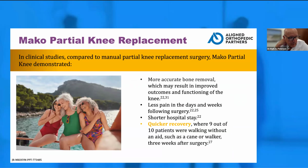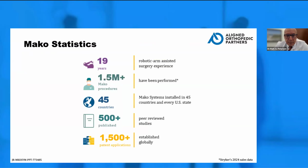Partial knees, which I, again, am a big proponent of, have the same results, except I think patients recover approximately 2 weeks sooner than they do with the total knee. They feel a little bit more like a normal knee than a total knee does, and they're usually very happy. And I think it's one of the best operations out there, honestly.